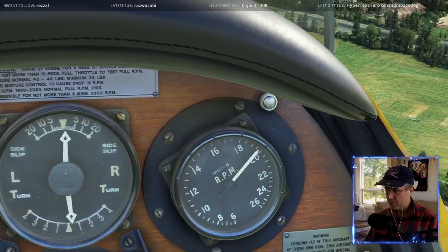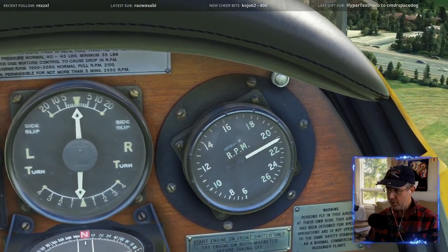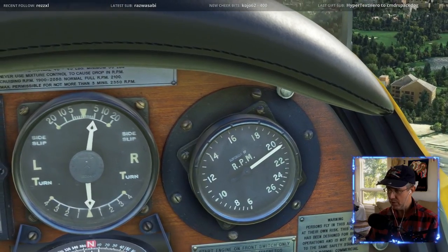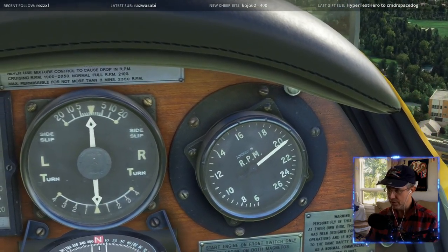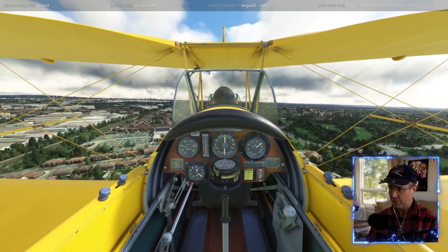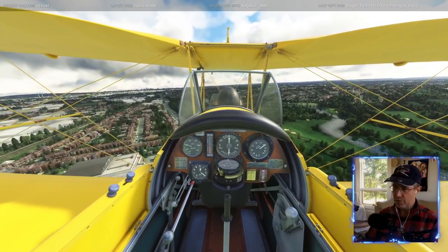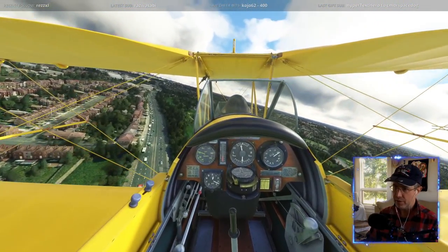Let's leave it at 2050 RPM, the cruising speed. There's two engine modes, easy and realistic. With the realistic one, you have to be careful about fouling spark plugs and all these other things. I think I have them on realistic right now. I'll show you once we do a landing somewhere. We'll land in Hyde Park or something.